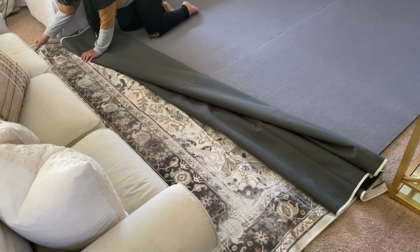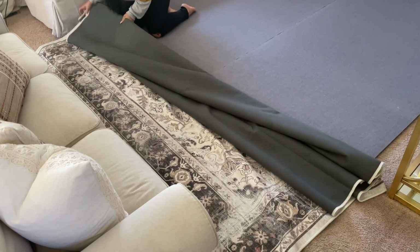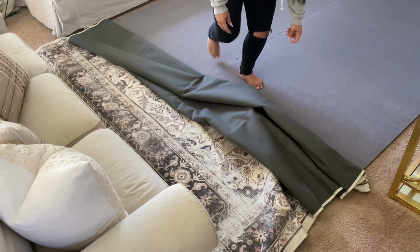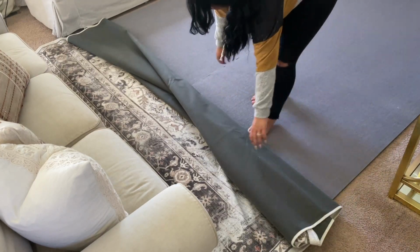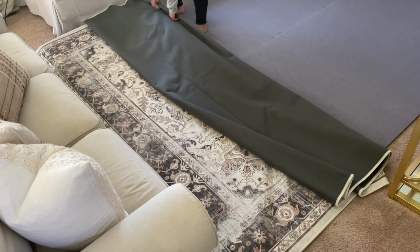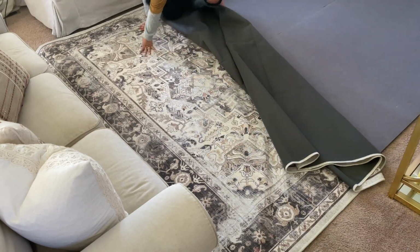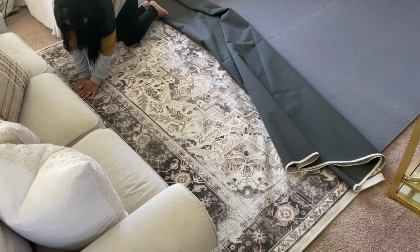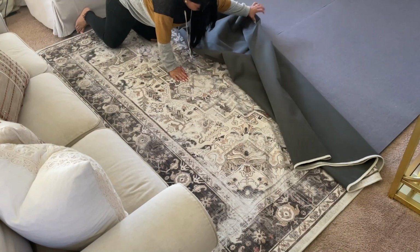With the puppies, I no longer have to worry about them knocking over a drink that's sitting on the coffee table or having an accident, because with Ruggable, it is stain and spill resistant and machine washable. So I can just pull this top piece off, throw it in the wash, and it's good to go. I also love that this top piece is interchangeable.